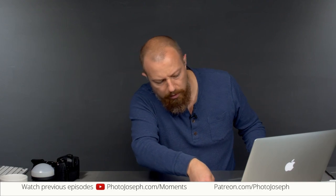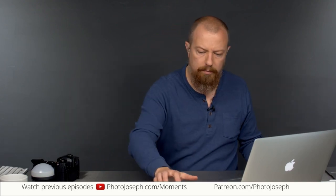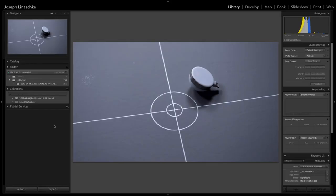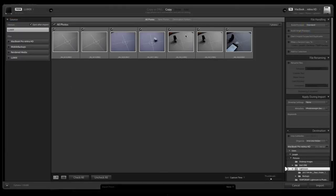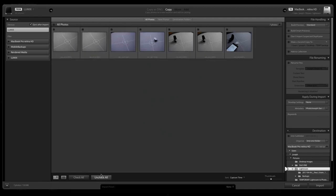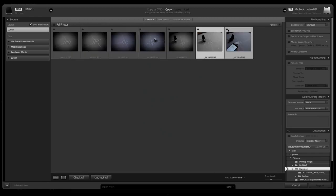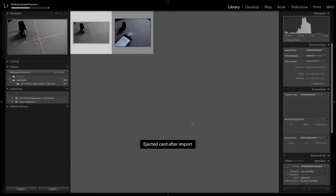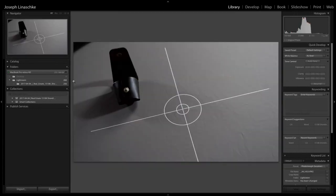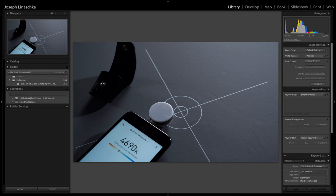So now I'll go back into Lightroom. We're still looking at the old one. Let's bring up the import window again. There we go. Uncheck those. I want these two pictures here. Those are the ones that I want. And import away. And still dramatically different, isn't it? And it looks like the same type of different.